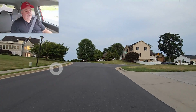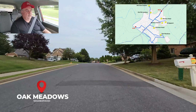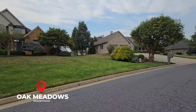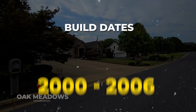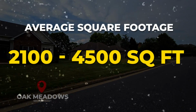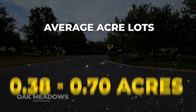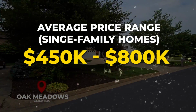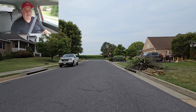All right, so we are entering the Oak Meadows neighborhood. It's one of my favorite neighborhoods here in Bridgewater. If you turn around and look back that way, you're going to see some great views of the Appalachian Mountains. And it's just a really, really nice neighborhood. Build dates are about 2000 to 2006. And you're looking at homes a little bit larger in this neighborhood, 2,100 to 4,500 square feet. Additionally, you're looking at 3 to 5 bedrooms, 0.38 acres to about 7/10 of an acre lot. And as far as values go, you're looking at about the $450,000 to $800,000 price range. But like I say, just a really nice neighborhood here.